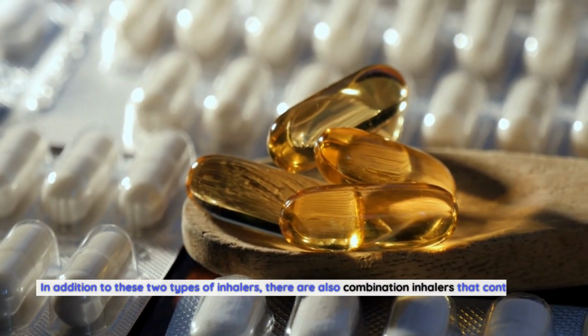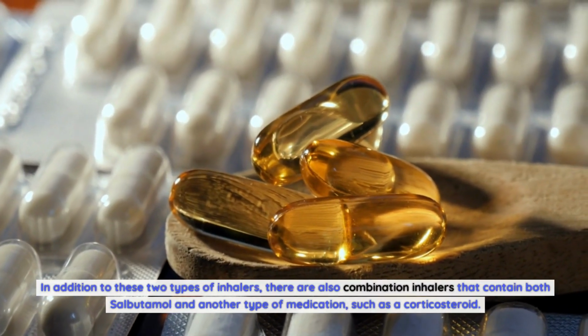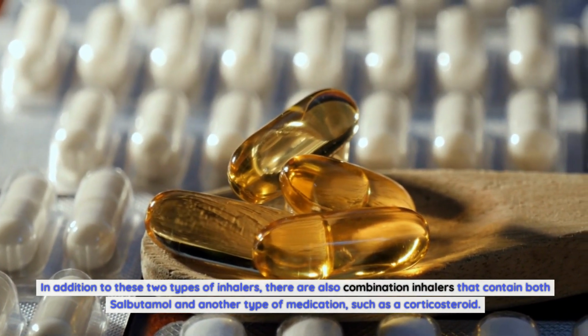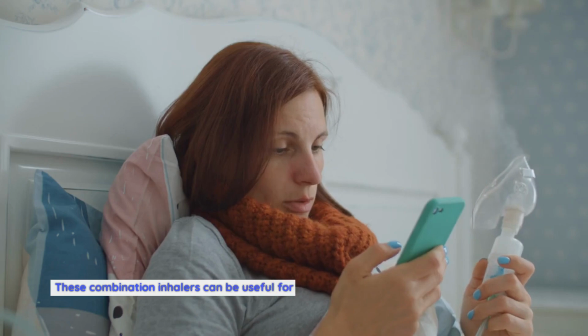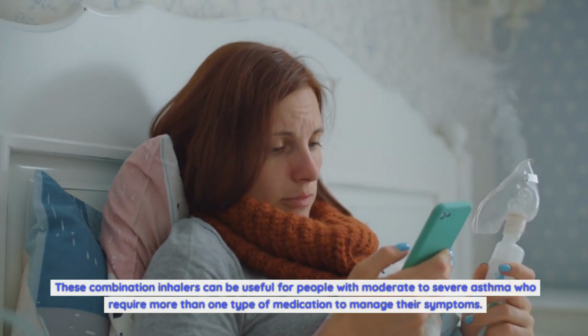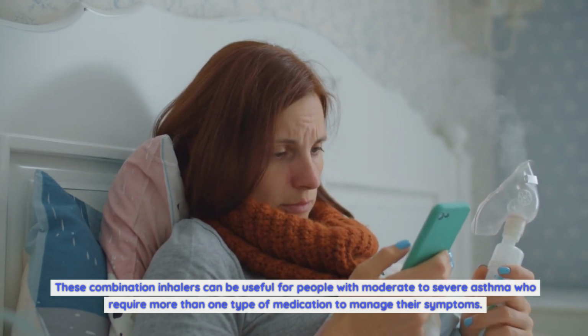In addition to these two types of inhalers, there are also combination inhalers that contain both salbutamol and another type of medication, such as a corticosteroid. These combination inhalers can be useful for people with moderate to severe asthma who require more than one type of medication to manage their symptoms.